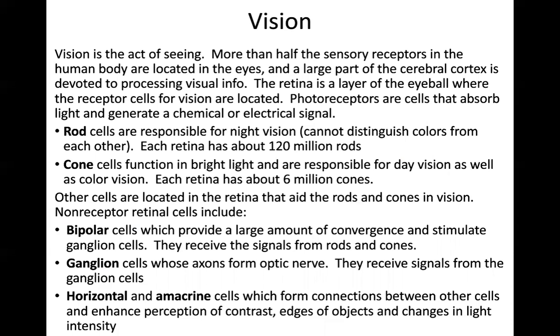Cone cells are responsible for functioning in bright light and are responsible for our day vision as a result, as well as color, which you all want to know. We don't have nearly as many cones in our retina, only about 6 million per eyeball. Rods and cones are not the only cells in our retina that aid in vision. We also have non-receptor retinal cells, which include bipolar cells, which provide a large amount of what we call convergence and stimulate ganglion cells. Bipolar cells are the ones that are stimulated by the rods and cones. Ganglion cells form the optic nerve, which is the cranial nerve that exits our eyeball and carries the signal to our brain.